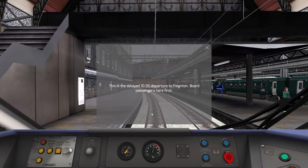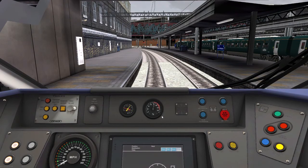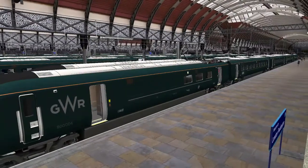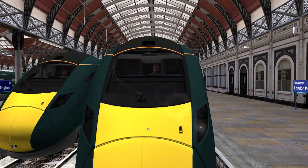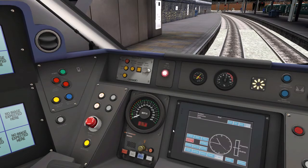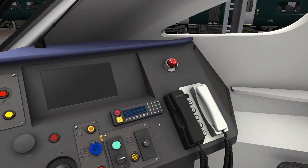This is the delayed 10:35 departure to Paddington. Board passengers here first. Okay, I can do that. So set the headlights to the daytime. So daytime. Put the reverser to neutral. DRA on. And we should wait for the departure time.